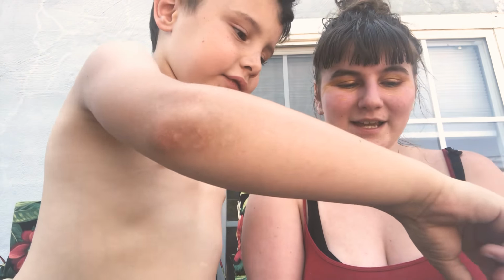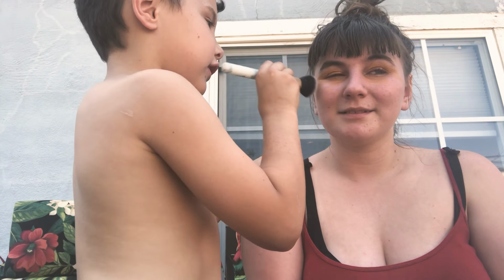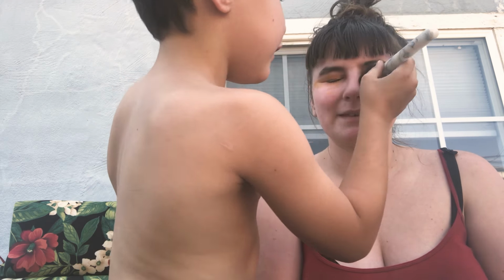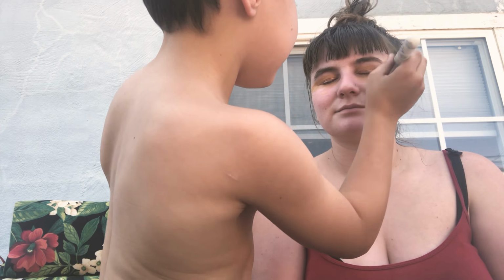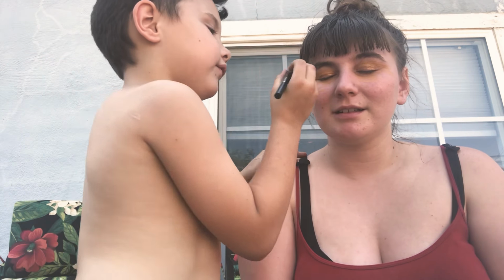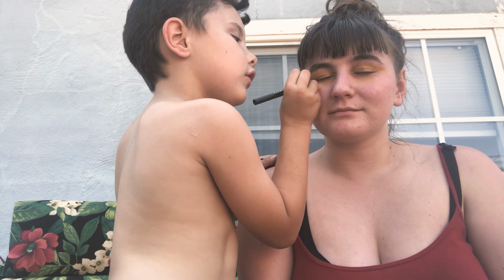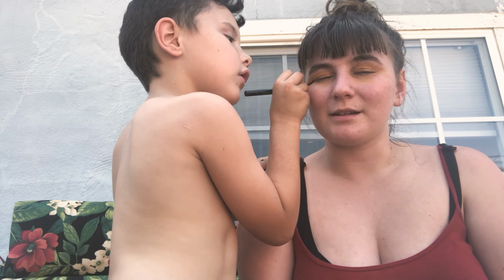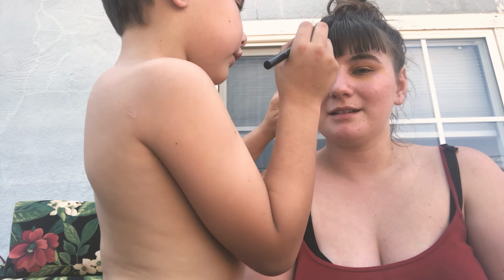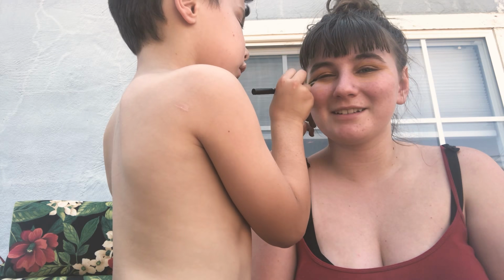Are you done? Yeah. You want to use black eyeliner? No. There's nothing on the brush, though. You just want to blend it? Yeah. Okay. Do you want to use black eyeliner or no? Yes. Okay, you do? Are you going to give me the best cat eye ever? I'm trying my best. Well, that's all that matters.